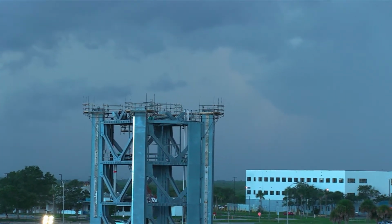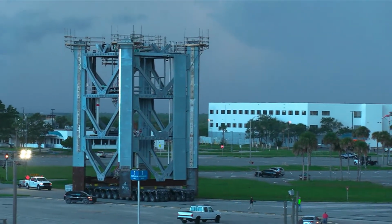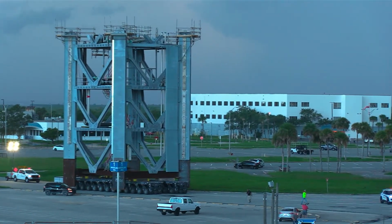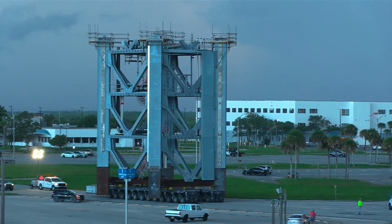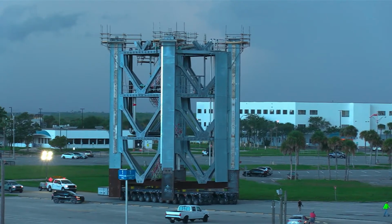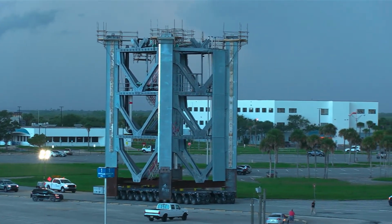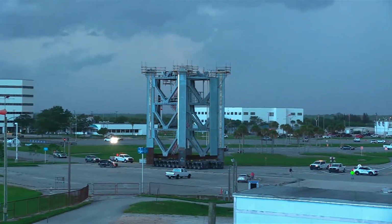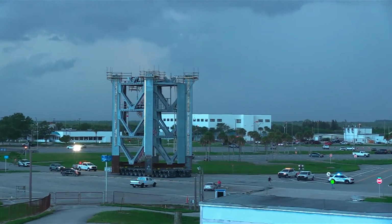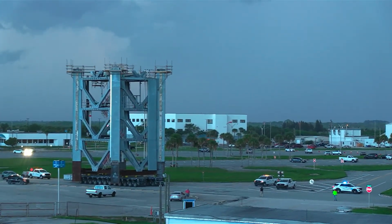Here you can see some of the personnel accompanying this structure on its way out to Pad 39A. This is moving out to the pad on a transporter, a special transporter SpaceX has built to carry these tower segments as well as future Starship flight elements out to the launch pad from the Roberts Road staging area near Hangar X here at the Kennedy Space Center.